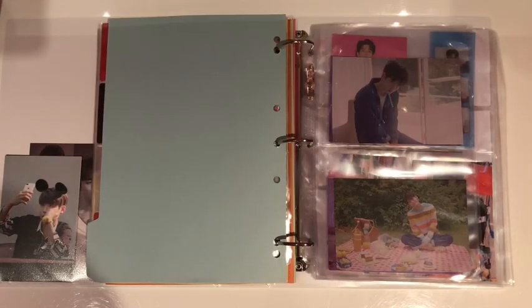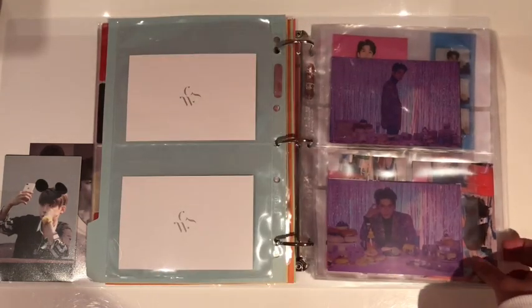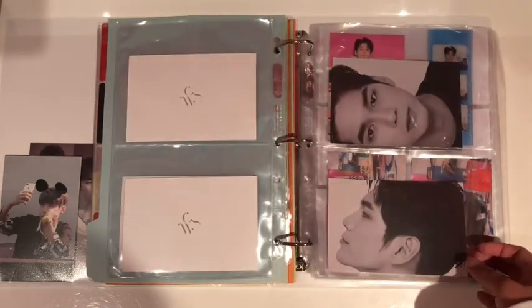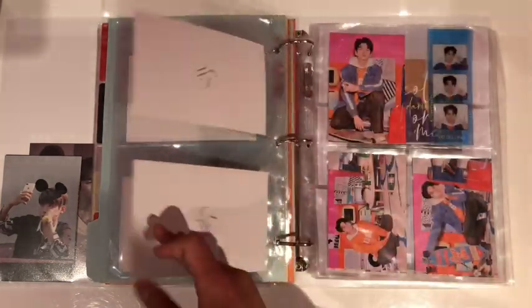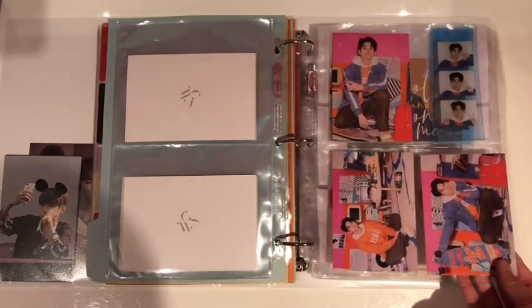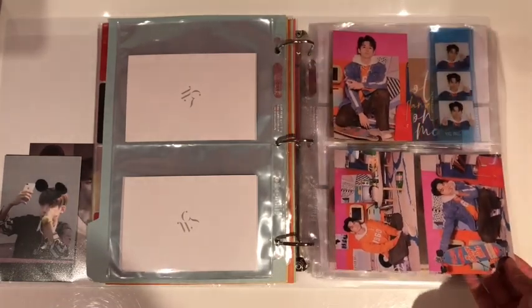Okay, and then I believe this section is just my larger inclusions. So I have some Ongi postcards. I used to have this goal of collecting every single Ong Song-woo thing out there, but obviously didn't get very far with that because there's still a lot of stuff that I don't have yet. More postcards. This is from We Belong.